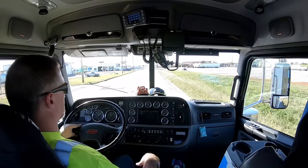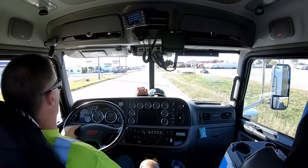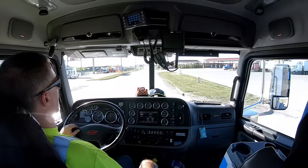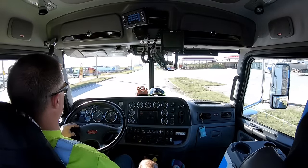I'm headed up. They did request that we bring the big truck. Mike's behind me in a rollback, and we'll see what else, if anything, we need once we get on scene.